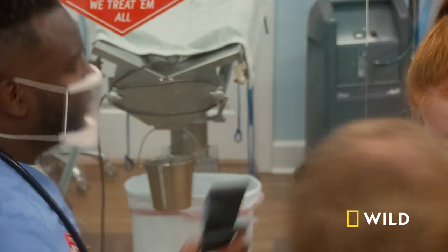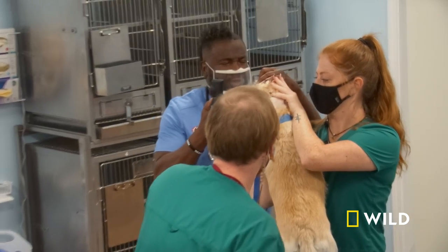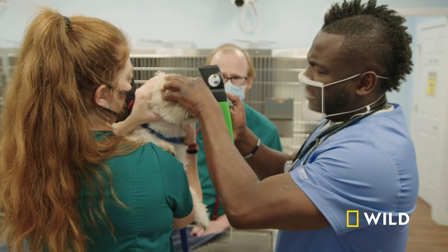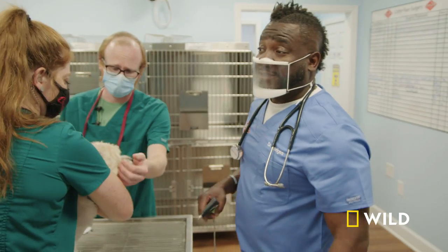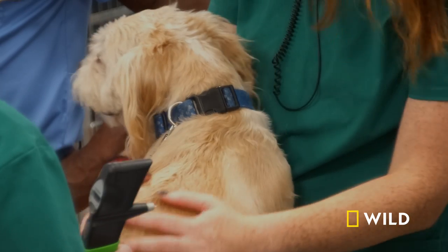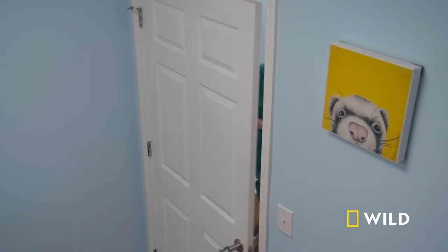And this side is 18. Pressure's within normal range. Let me check the other eye here. What this does is it tells me the pressure inside the actual eye. Whoa, that hurt, huh? So it's 66 over there. 66 is way out of normal. This dog has a really bad case of glaucoma. Yes, sir.